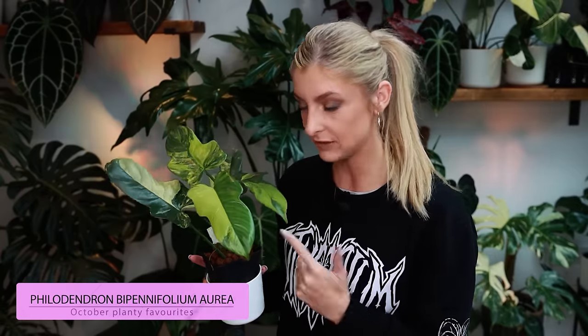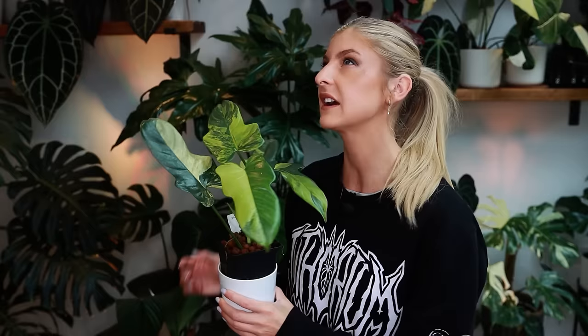My only, not really gripe, but my only thing I would say to improve him would be to have him a little bit yellower, which probably could happen if I had him down here. He'd probably brighten up. This is Philodendron Bipennifolium Aurea. I don't know how many people care about these. I hear mixed opinions. I would say they're not amazing to propagate. I think they're just slow more than anything. I don't remember having a problem with them. Personally, I think I've got quite a lot of these and I only bought like 5.